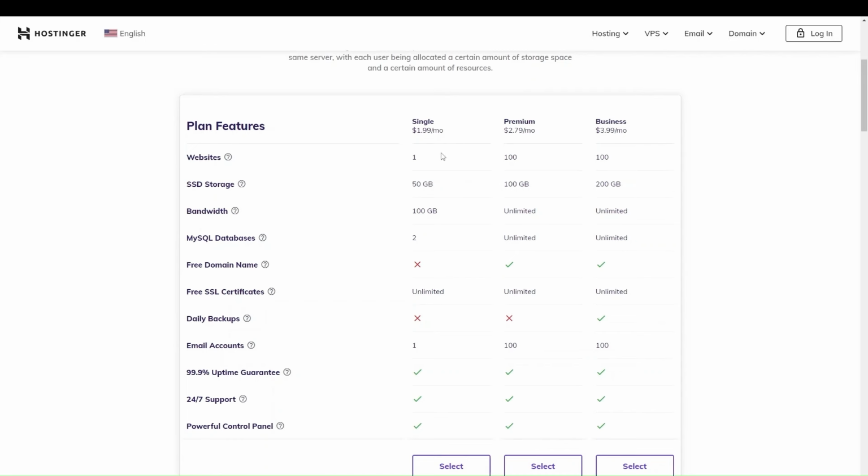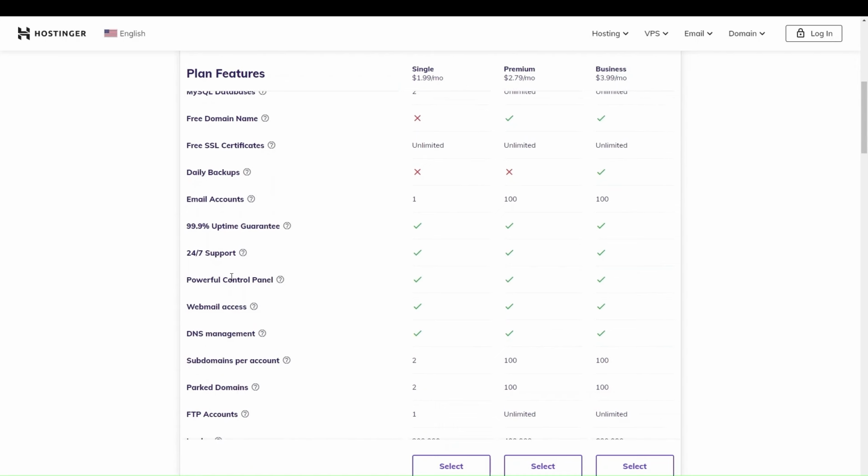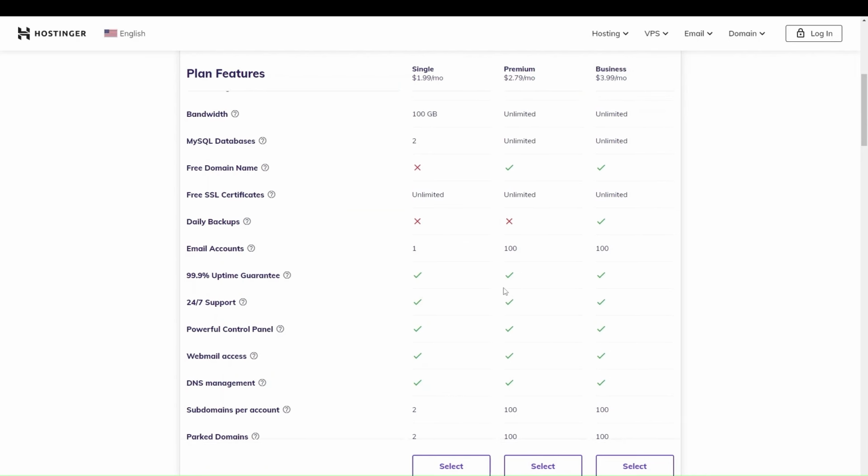You don't get a free domain if you get a single plan, but you do with the premium and business. But you do get the SSL certificates for free as well, no matter what plan you have. So you have that extra layer of security. And other things that you get are the cPanel control, 24/7 support with all the plans, DNS management. You get all of that with every single plan that you have.